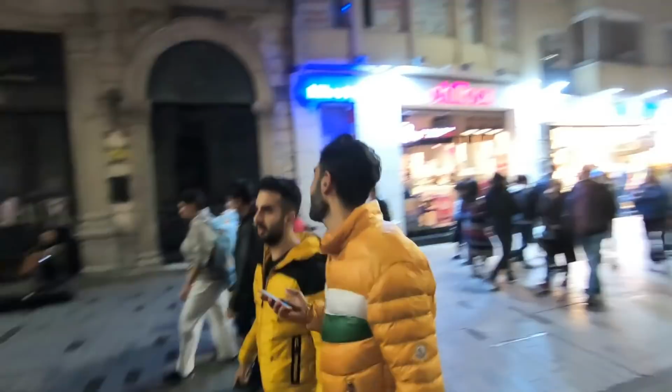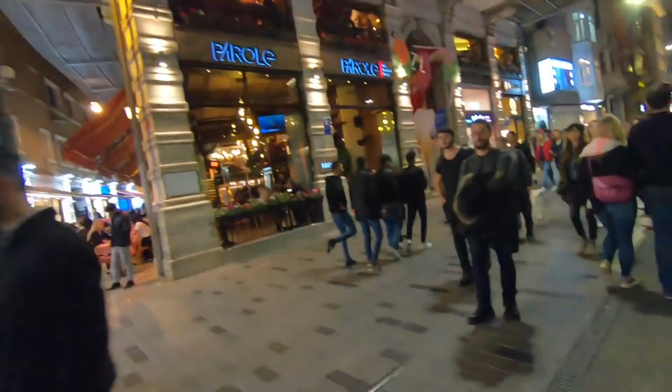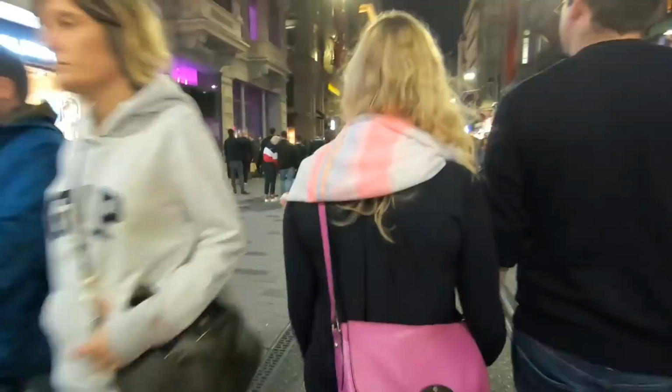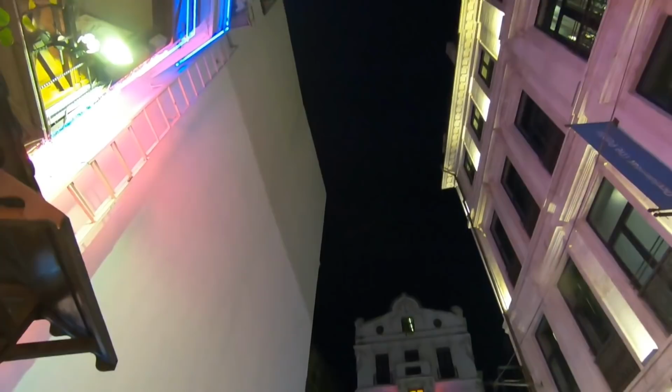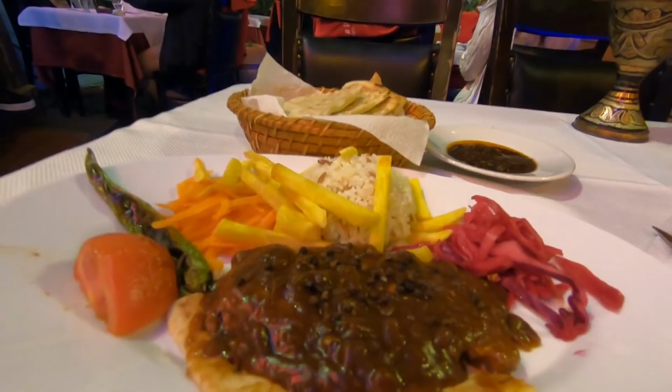And so I didn't have a card for the tram thing there, so I couldn't get on. You have to buy one in advance, so walking back, go find some good Turkish food. And I've got a pepper steak here. This looks amazing.